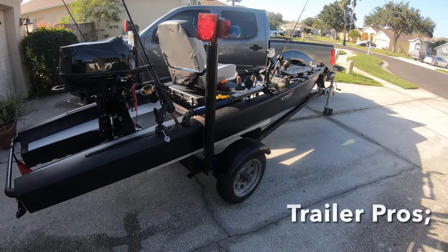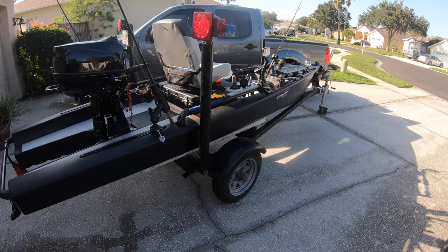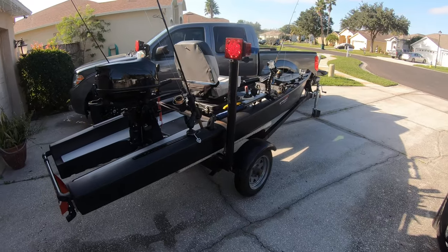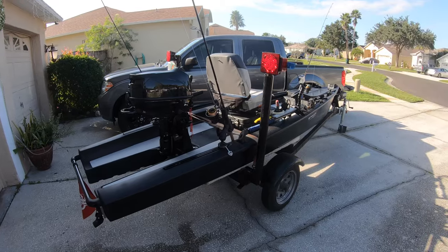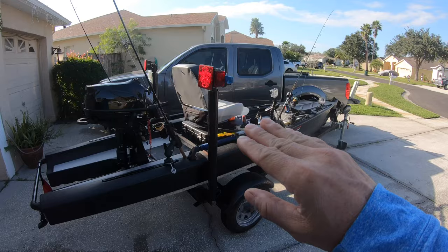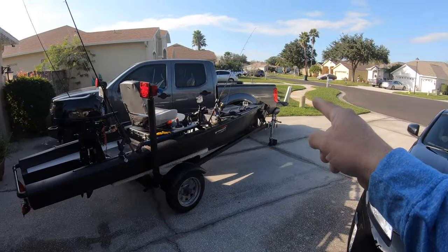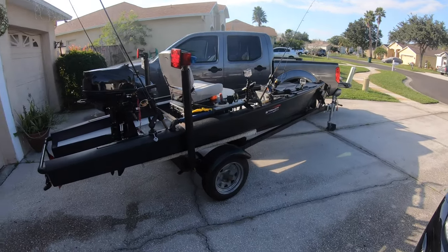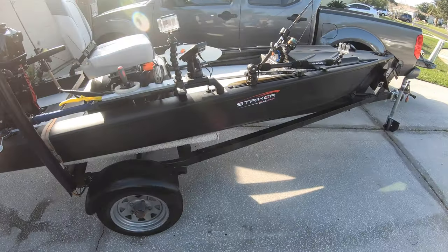So this trailer for me, the pro of it is that it's super easy to go fishing now. Before, I had to load it by hand, had to manhandle it, load it a couple times, load it here, unload it there, back and forth. Now, if I want to go fishing, basically I just have everything set up on the trailer. I just open my garage, pull it out, drag it out, put it on the back of my truck, and I'm ready to go in 5 minutes. I love that.